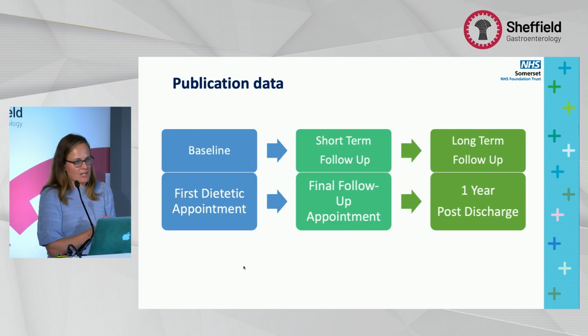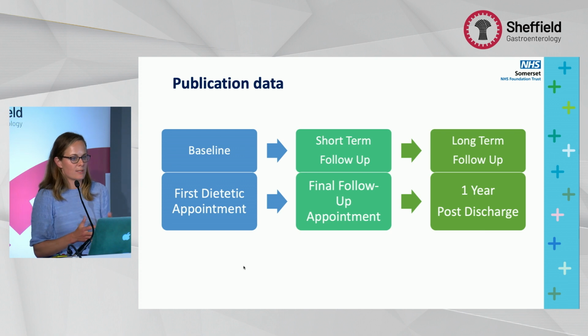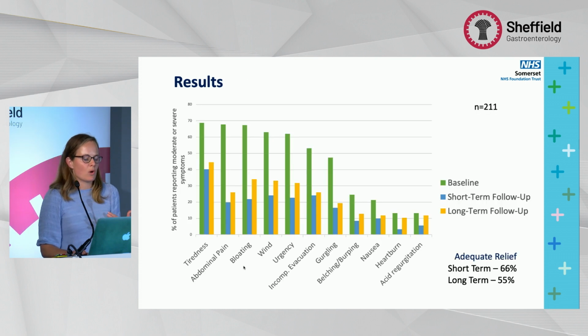So data was collected at 3 time points: at their first dietetic appointment, at their final follow-up appointment as part of their clinical assessment, and then an assessment was sent to them 1 year later in the post to ask them the same questions. So the results we got are very similar to what's already reported in the literature.